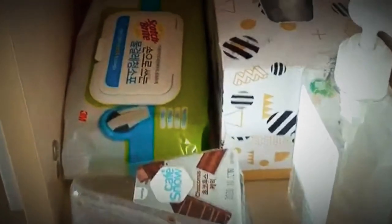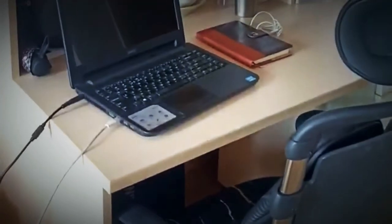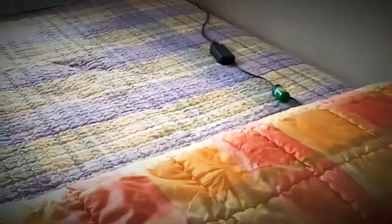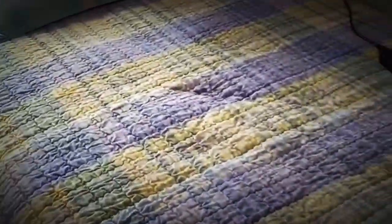And this is my table. It has lots of stuff here. This is my laptop, my sanitizer, my tissues, and these are my compartments to keep my stuff. I have kept my luggage bag there. That is my kitchen bag, and this one is my chair, and I mainly sit here during eating and also for my work. And this is my bed, the bed sheet, the blanket, and the pillow.